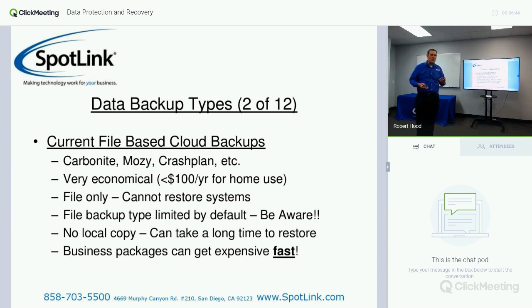So these are such as Carbonite, Mozy, which was actually recently purchased by Carbonite, CrashPlan, etc. You see these advertised on the internet, often geared at individuals in the home. They're very economical. They are file only. Again, you can't restore your entire system.